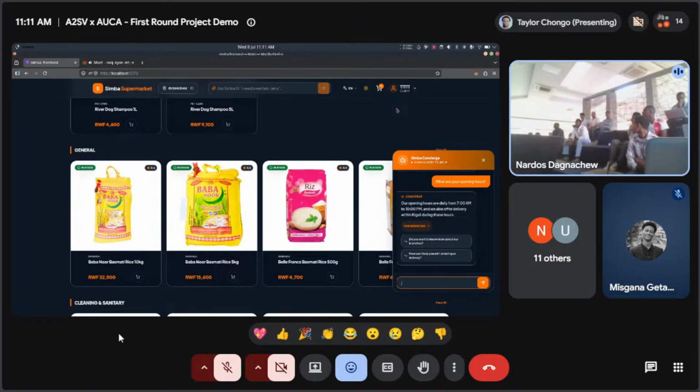How do you make sure that it goes to different staff? As a developer, how do you make sure these two orders go different ways to different staff?